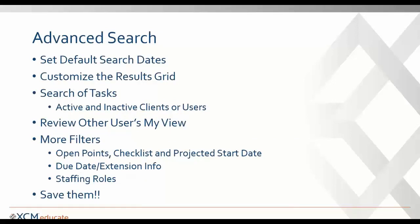And then in the advanced search, I'm going to show you how to set different default search dates, customize the result grid, search for tasks, active and inactive, for clients and users, review someone else's My View page right from the search screen, use the more filter options, and save those searches so that other people or yourself can use them later.